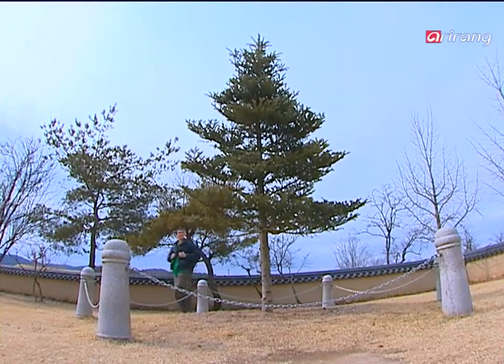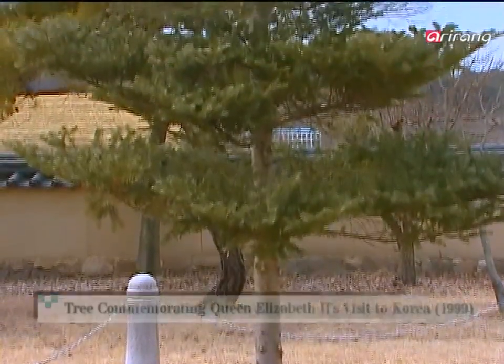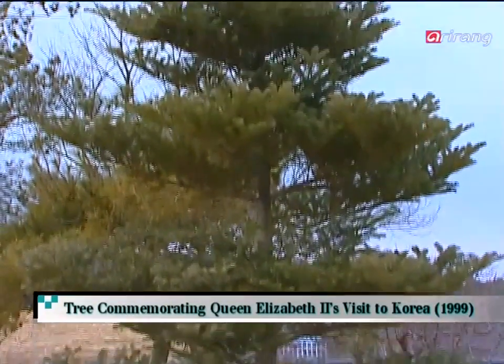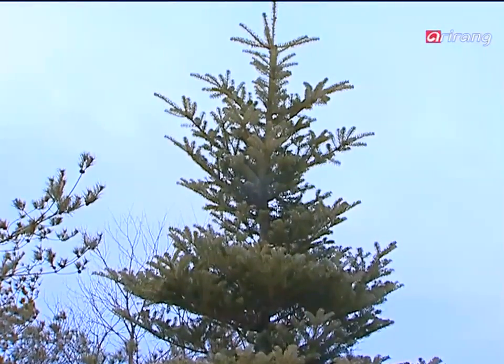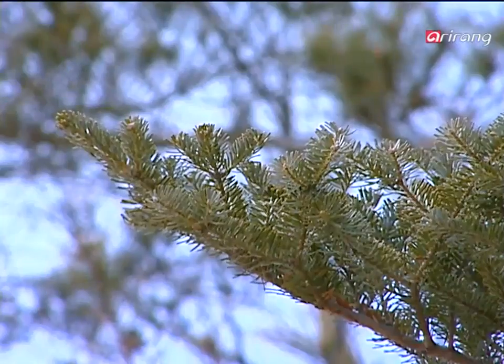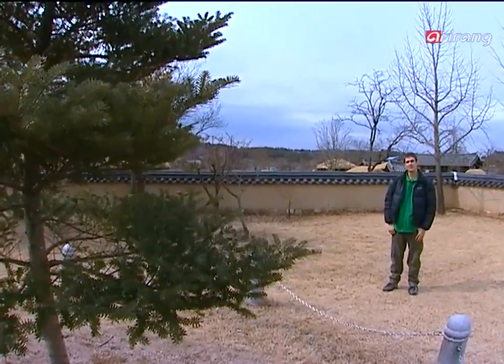A special tree stands in the yard. This is the pine tree that Queen Elizabeth II planted when she first came to Korea. It commemorates her visit. It looks like it's surviving quite nicely, just like her. I wondered how tall this tree would be the next time I saw it.